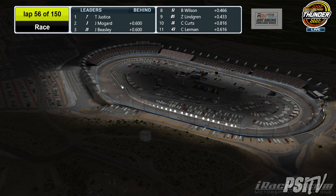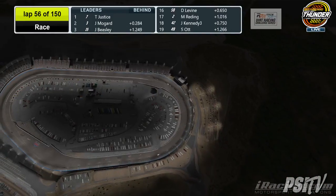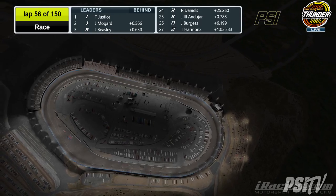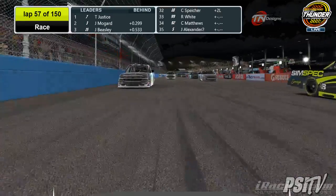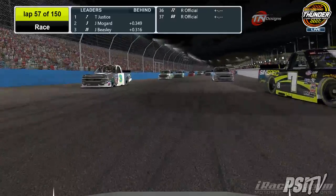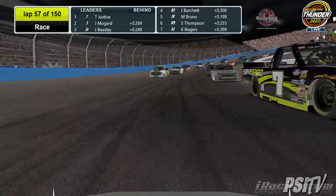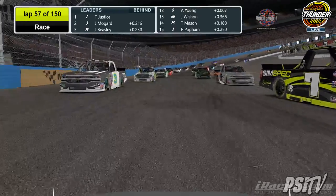Everybody, after the double file restarts, just kind of gets settled into about a single line, a decent little train. It's pretty tight battling still, though. Everybody's still within a quarter, half second of each other, I'd say, within the separate groups. So overall, it's a lot of action. It's kind of hard to pass here once the tires start to go and everybody gets tightened up. So your opportunities to make moves are towards the fresher side of the tires, which means pretty much right away off the restarts, as we saw with Tyler Justice and the whole MR crew, starting to work their way past Jared Mogard there.